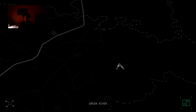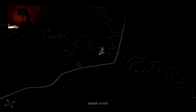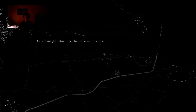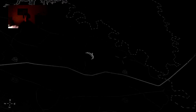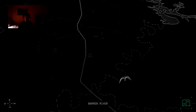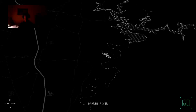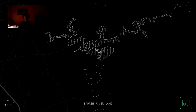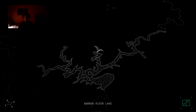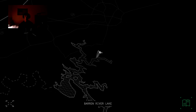How do you know where is where? Diner? All-night diner by the side of the road. The lights are off. So you have to follow the Green River way out east and then hop over Lake Cumberland. So that's west. There's Lake Cumberland. So follow the river east. So this must be east. Hop over Lake Cumberland. Bear River Lake. Okay, so is that not it? I'm looking for Lake Chamberlain.